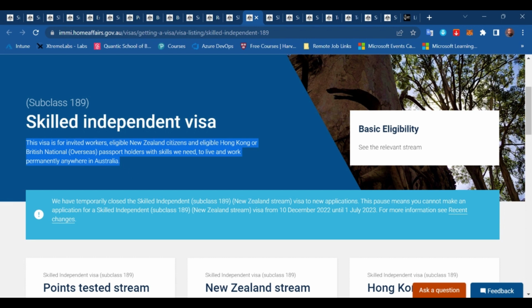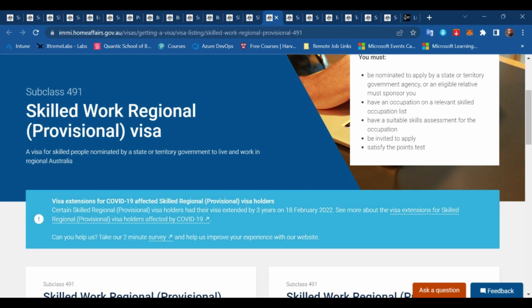So if you fall into that category, that would be great. And if you don't, you have others to play around with. And you have number 14, skilled work regional provisional visa. A visa for skilled people nominated by a state or territory government to live and work in regional Australia.